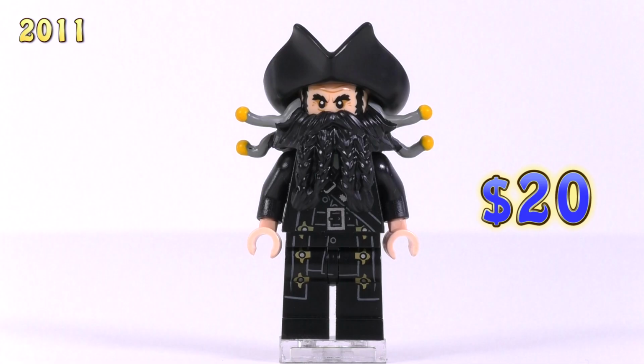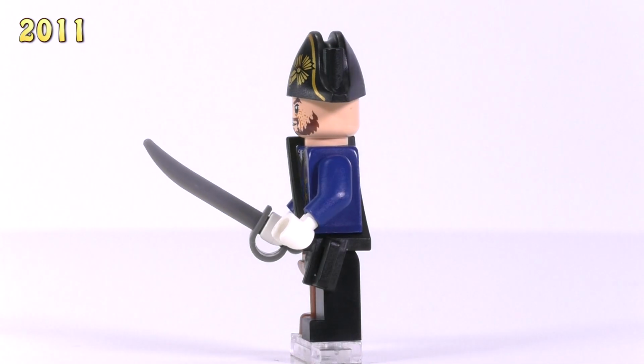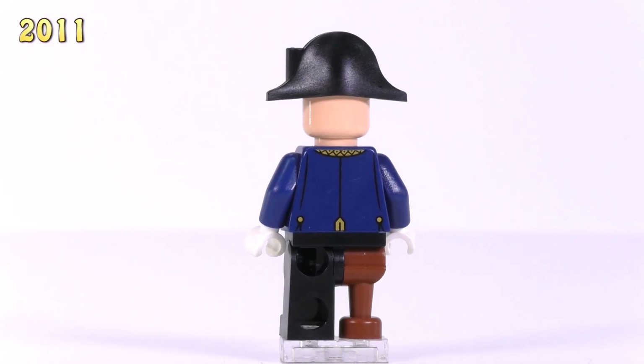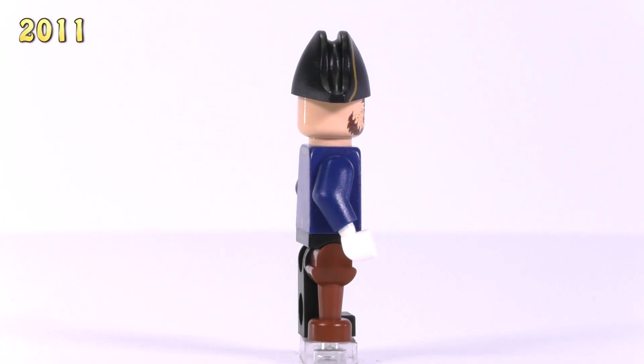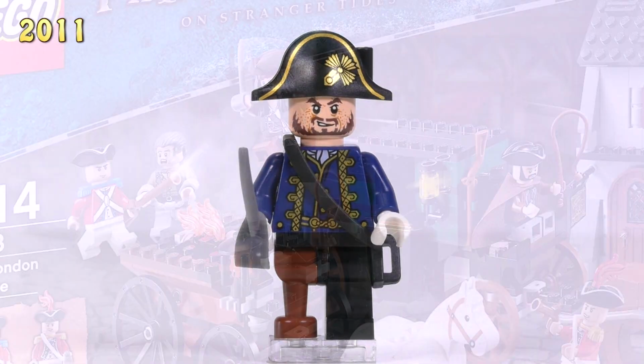And also exclusive to the Fountain of Youth set is the Hector Barbossa fig, though this time he's dressed entirely different with a different hat and totally different print for the facial expression, so he really is an entirely new minifig. He's $9. And then moving up to the next set, which is the London Escape.